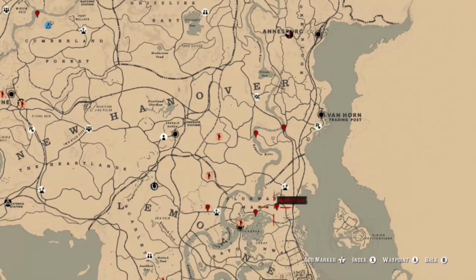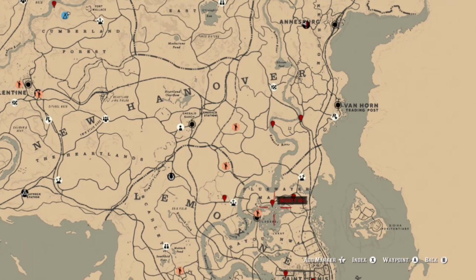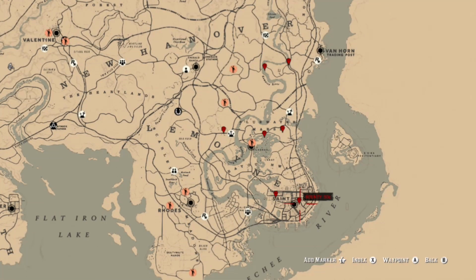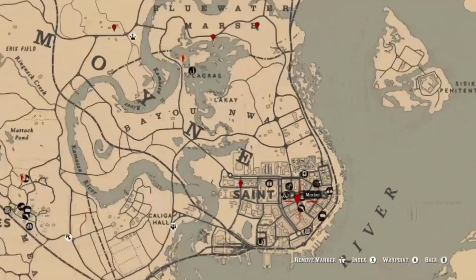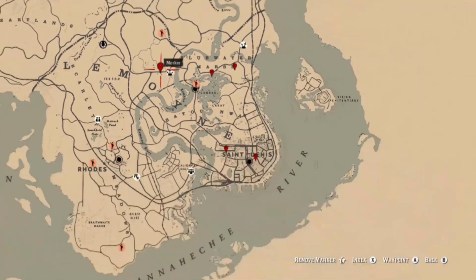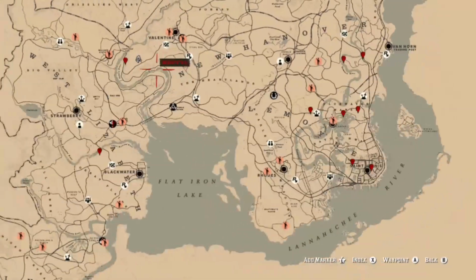But here are some locations where you can do your rescue missions. The majority of them are in the bayou area. You have the lady here who asks you to go get her friend at the cemetery. You have a guy who prompts you on the street to go in the alley to help a friend. You also have that location that's not too far from a cow location in Lemoyne.